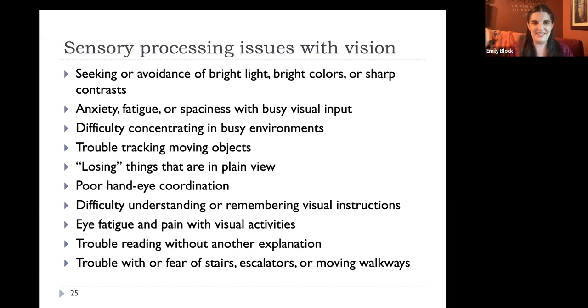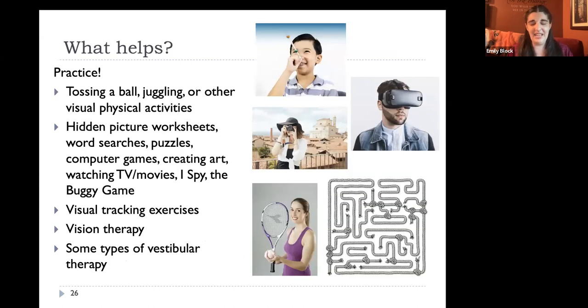It can be a sensory processing issue. And there's tons of really, really fun things that we can do to practice things that help. So a lot of sports, puzzles, like crossword puzzles or maze puzzles like here, hobbies that have to do with vision, like photography, video games. There's also vision therapy. That's what this cute kid is doing up here.